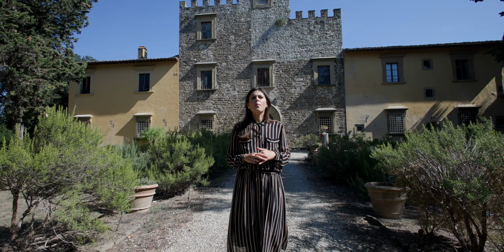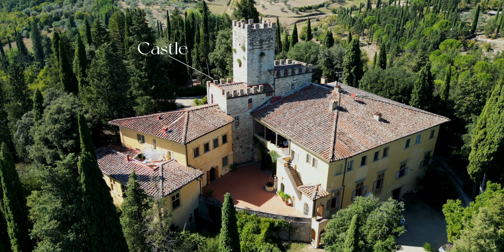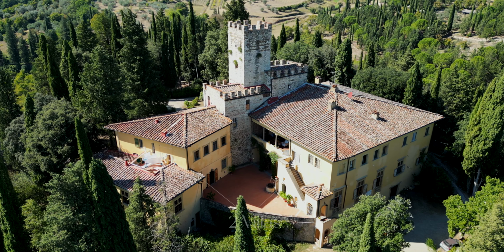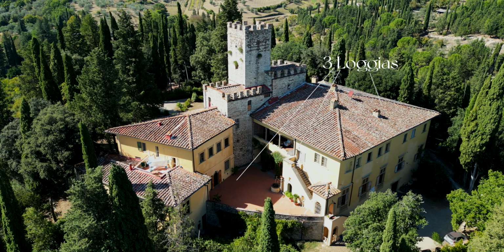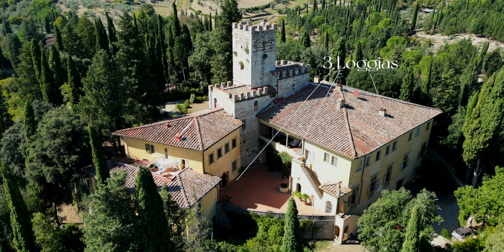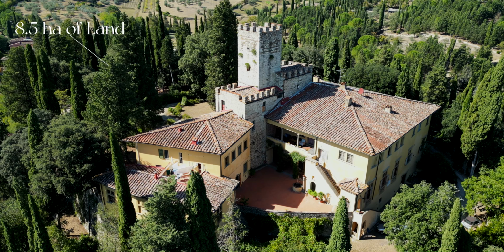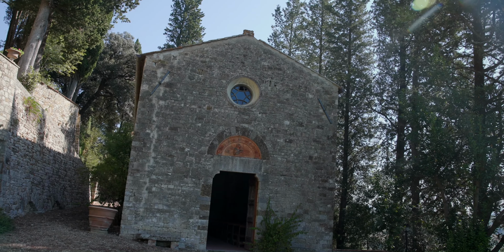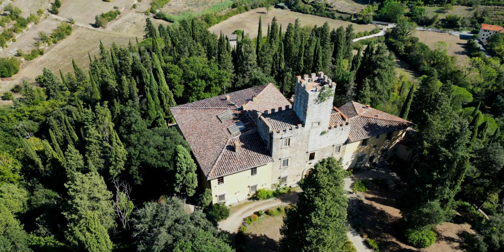The property is composed of a majestic tree-lined entrance, the castle with the central fortified tower from the 13th century, 2 villas on the wings of the estate, 3 loggias, one of them completely frescoed, and then 8.5 hectares of land with century-old forest and a consecrated chapel, a cellar with the opportunity to become a spa area, and the courtyard inside the castle.